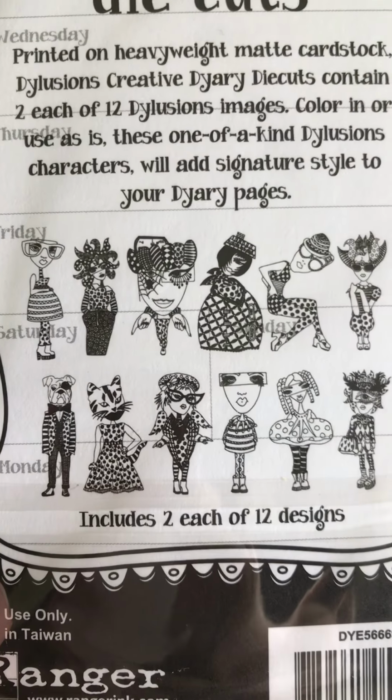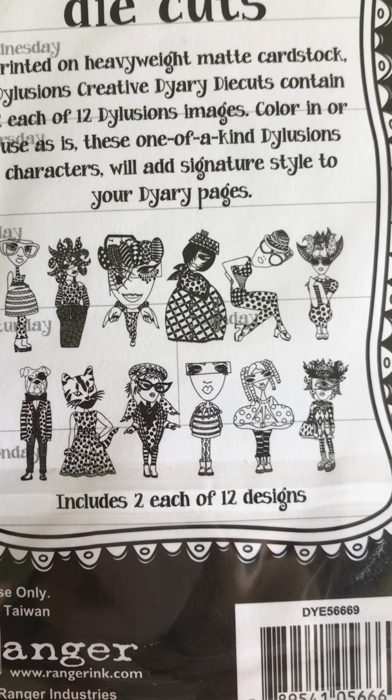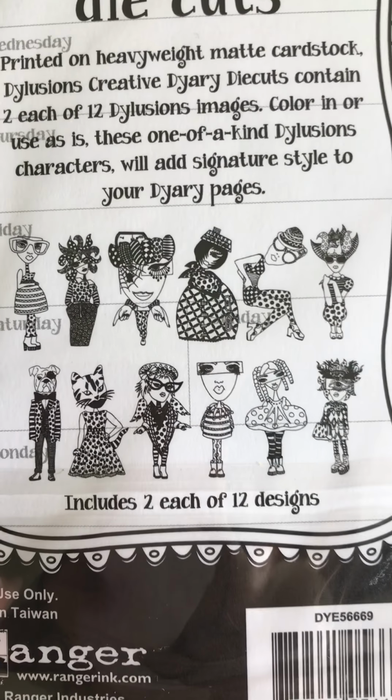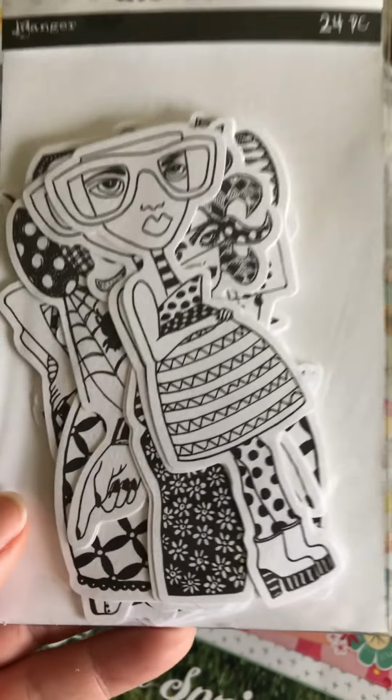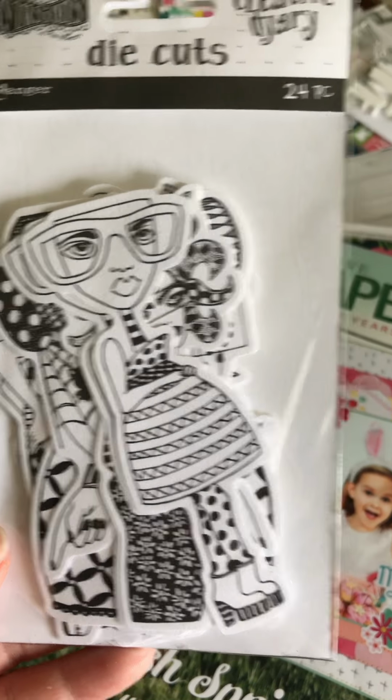And I guess you're supposed to either paint or use a brush marker or, I don't know, even colored pencil or watercolors to decorate them. But they spoke to me. There was just something about them, so I had to have them.